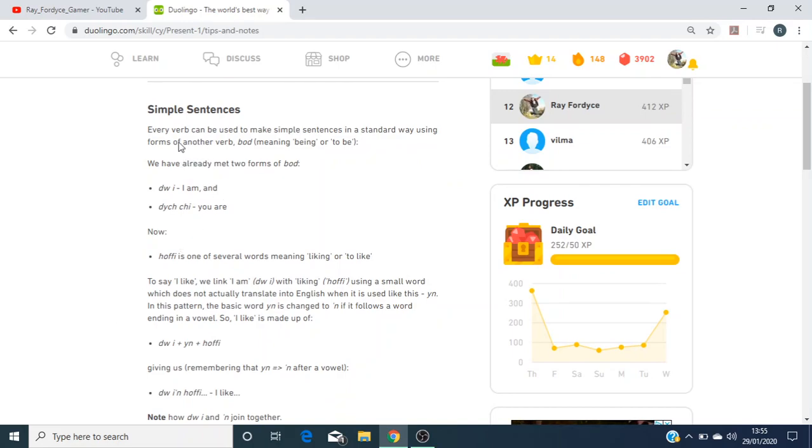Simple sentences. Every verb can be used to make simple sentences in a standard way using forms of another verb, bod, meaning being or to be. We have already met two forms of bod, dwi, I am, and dychi, you are.